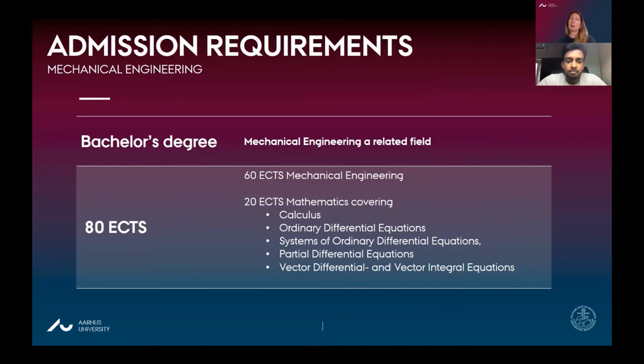You don't need to have passed a course that's called calculus or ordinary differential equations, but these topics need to be covered in a math course that you did at your university.